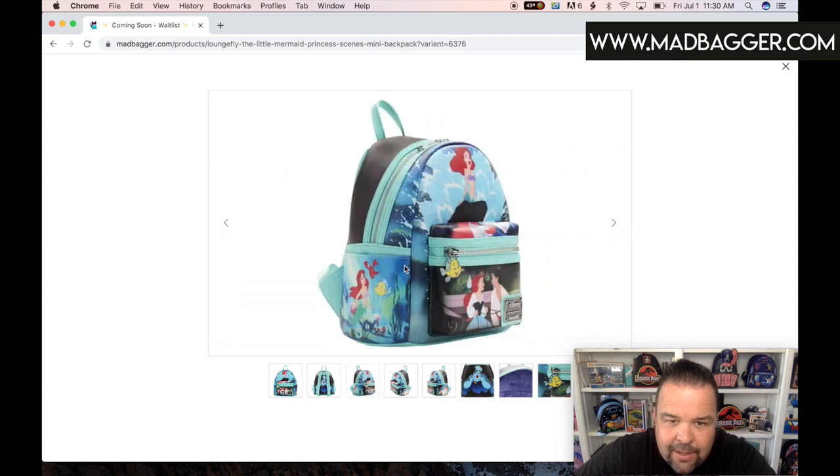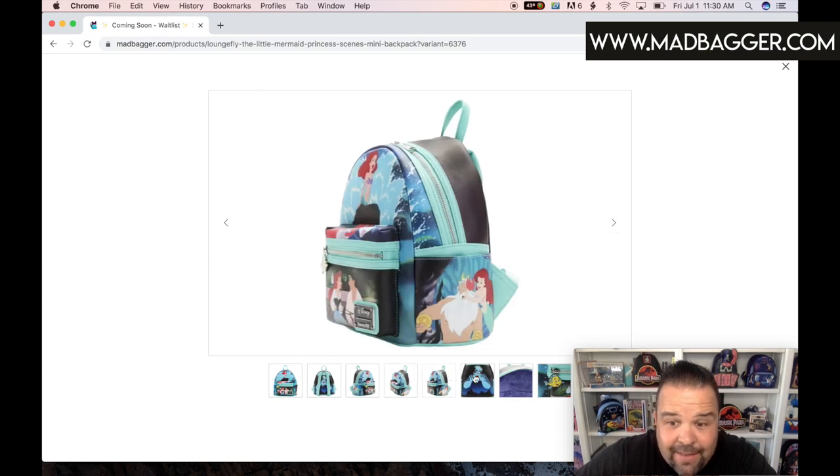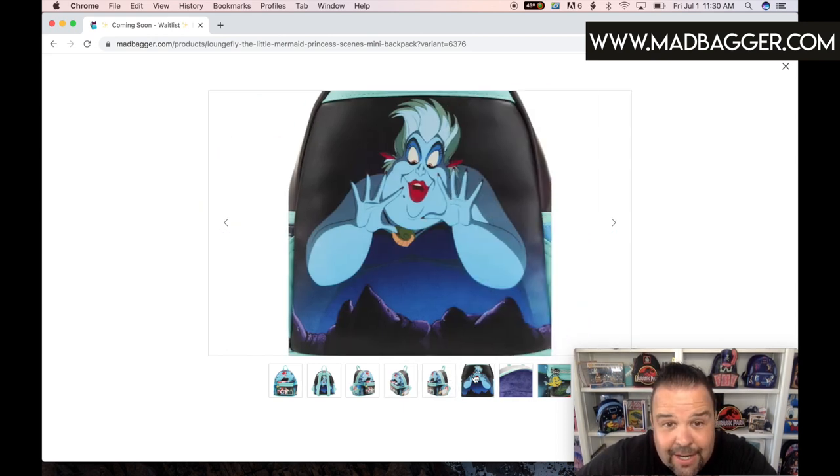The side here, you can see the print goes a little bit up onto the gusset, and then it kind of continues more into the black along the top part of the gusset. Really nice, beautiful teal colors on this. Little Mermaid, Flounder, Sebastian on the side. Let's see, we get the other side here. Got to have King Triton on there. Super cute. You got Ariel and King Triton. Love that. Now, I don't see Flotsam and Jetsam on here, which would have been nice to have on there as well. There's a nice, good close-up of Ursula there.